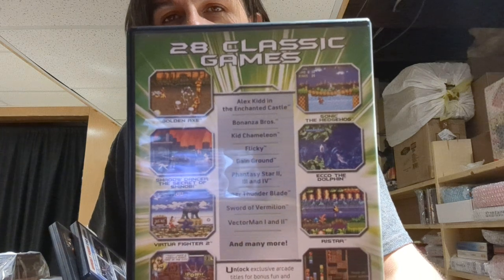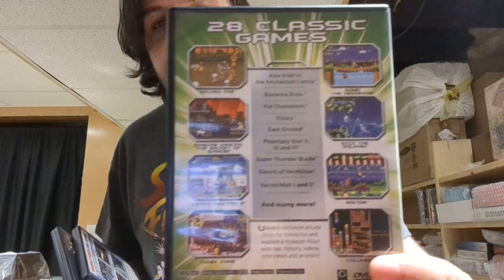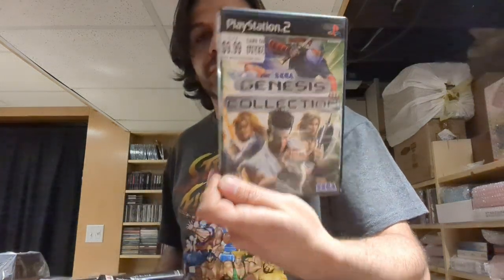Oh, look at this, Sega Genesis Collection on the PS2. I know that there are many Sega Genesis, Sega Mega Drive collections over the years, but this is one of the first ones, and this is really cool. It has so many great games. It has the Sonic games, the Ristar games, Columns games, Garfield games, Comix Zone, Shadow Dancer, an amazing game, Golden Axe. Really great compilation there, Sega Genesis Collection on the PS2. This was $5. Pretty good deal.